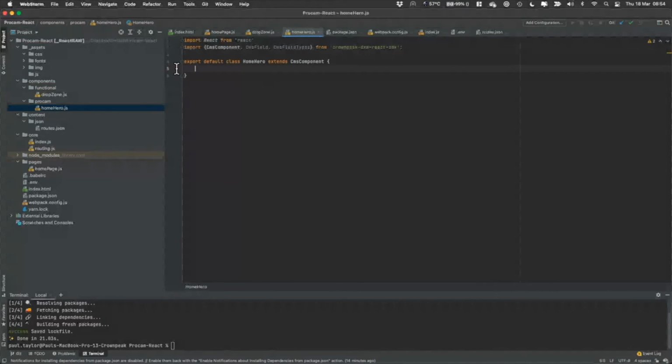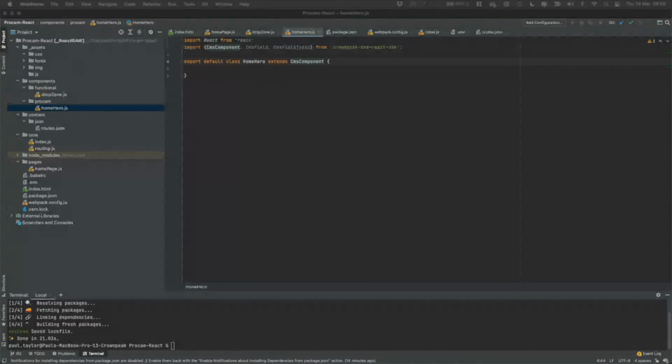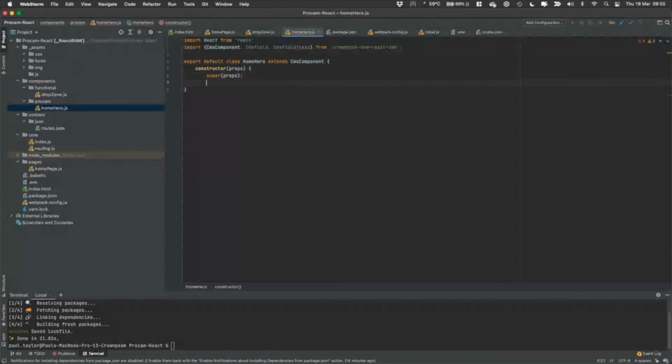And you notice here it extends CMS component. Again, CMS component extending from React.Component. If I go and get some more content to paste into here, a couple of things that we're going to note first of all, because it inherits that, we have to call the constructor that has to call its base class and has to do a super on props.